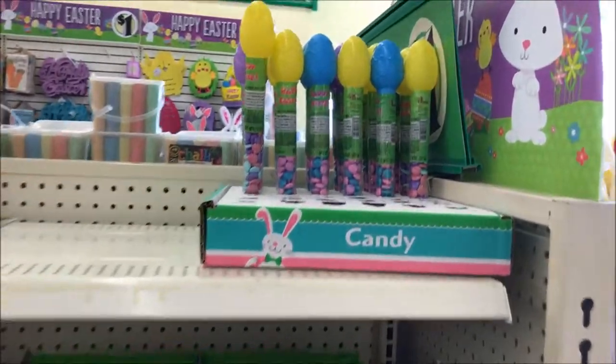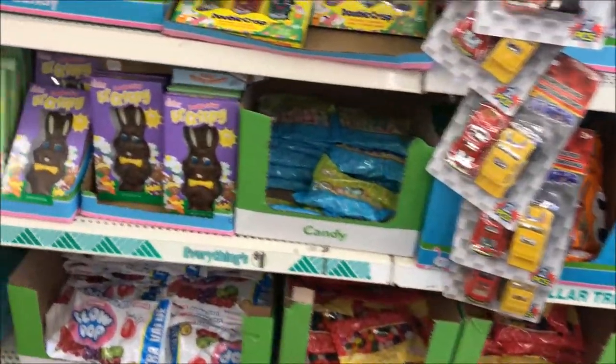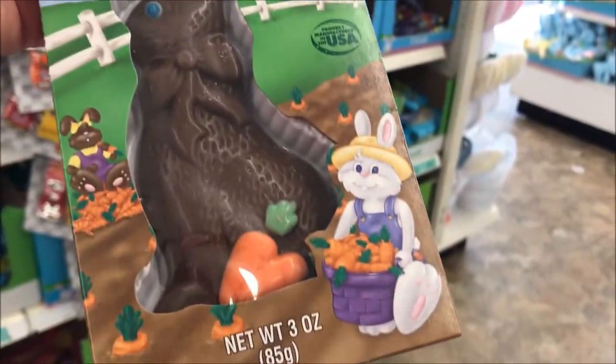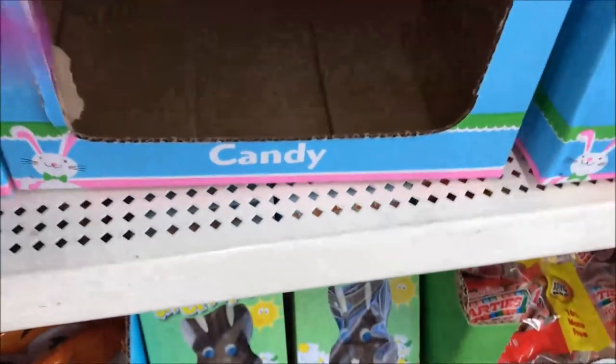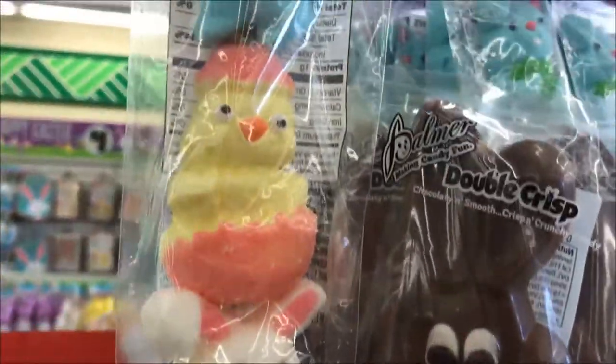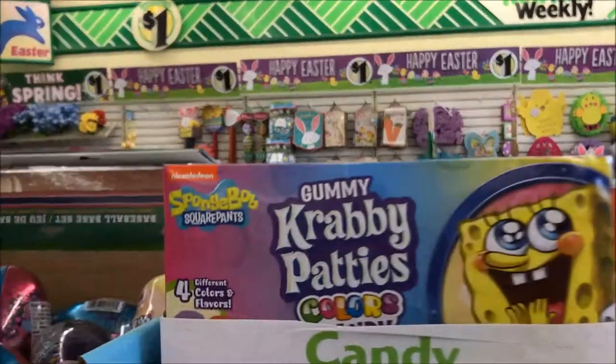More bunny money. That's cute. Carrot Patch Pete. Okay, he's cute. What is this? Here's a picture of someone with another kind of lip pop. Jelly beans. How cute that is. This is kind of squishy. It's like a whole tower. That's really cute. Krabby Patties.